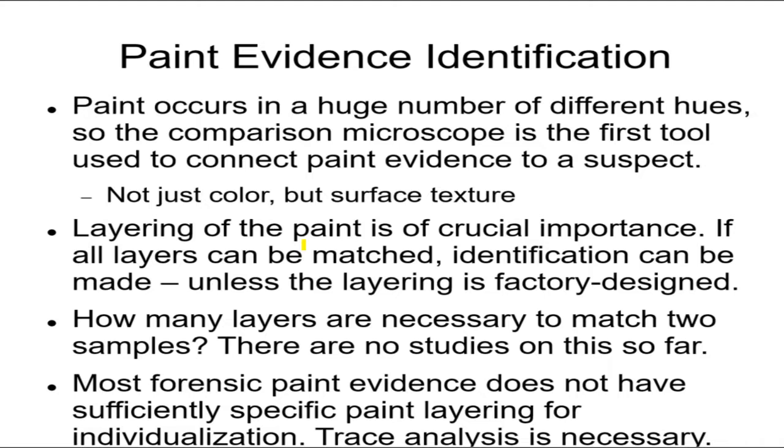For example, at the crime scene was red, white, blue, and green, whereas when we went to the suspect, we found he had, let's say, just red and green. If you had found red and white, you could say, well, maybe only the first 2 layers were scraped off onto the victim.